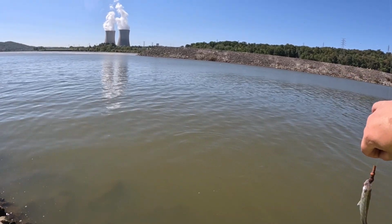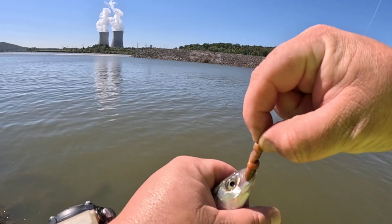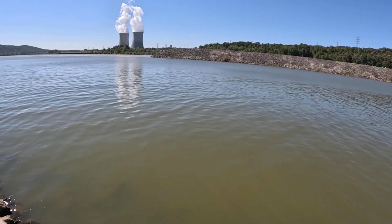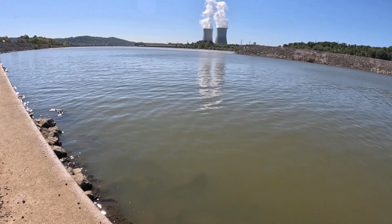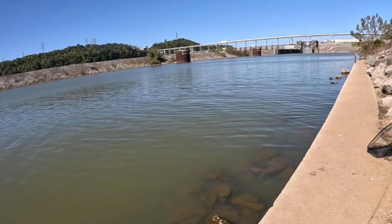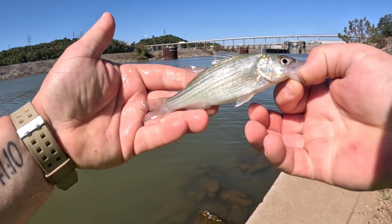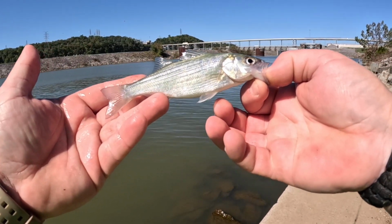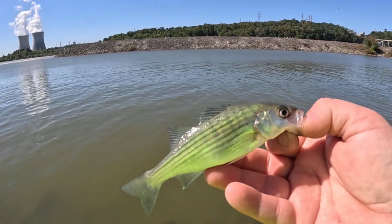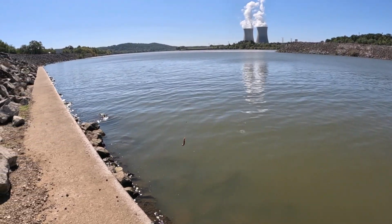Oh. Actually, hold on a minute. Hold on a minute. No, no, no, no. You know what? That right there is... Chill. That is not a yellow bass. I thought that was a yellow bass at first. That is a baby striped bass. That is crazy, a baby striped bass. They don't do too well out of water, so we're going to let that one go.